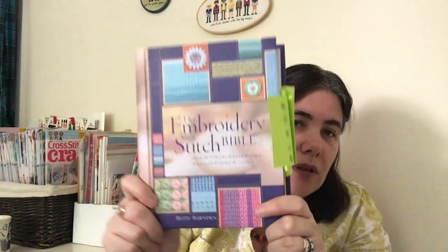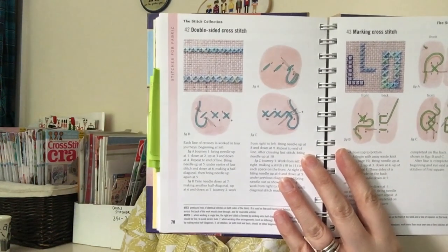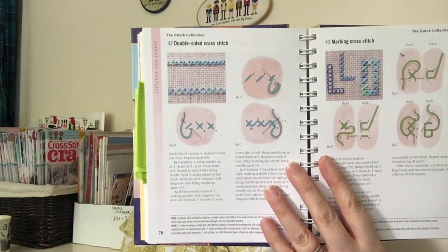But I love this book, and it's one of those books that I often forget I've got when I've sat and Googled how to do stitches. It's basically got stitch diagrams for 200 stitches in it. Does it have the fly stitch? It has the fly stitch, and I probably should have looked it up from here, but it goes right into hardanger techniques and everything. As you can see, I've marked a lot of pages that I'm interested in, but it's a really nice little book.